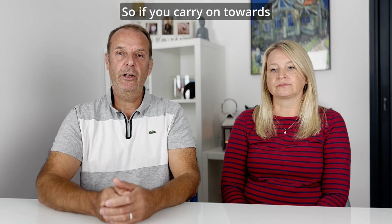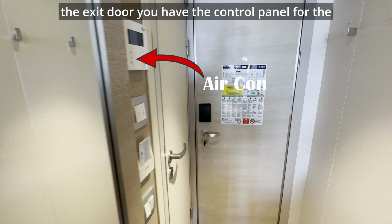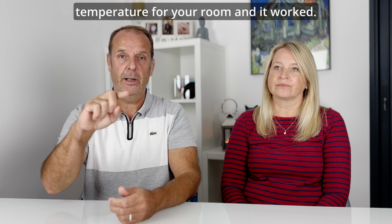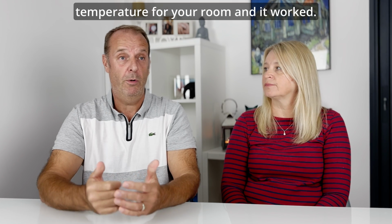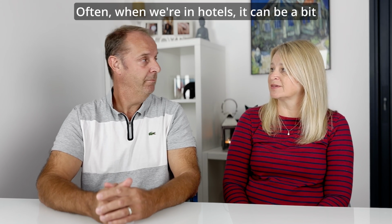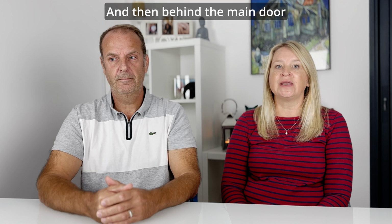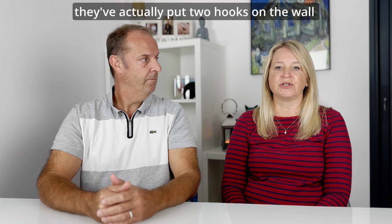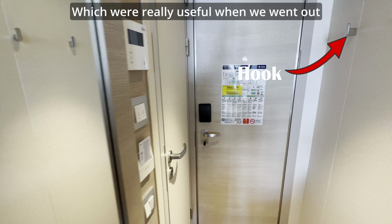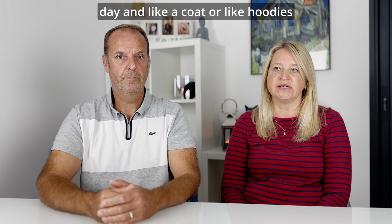If you carry on towards the exit door, you have the control for the aircon, so you can choose the temperature of your room and it works very well. It was quite quiet as well. Often in hotels it can be a pain if it's too noisy, but actually it was quite quiet. Behind the main door, they put two hooks, which were really useful when we went out with small rucksacks for the day and a coat or hoodies, you can hang things up.